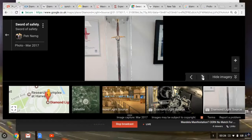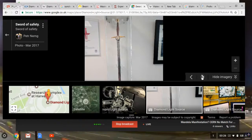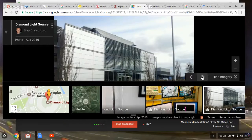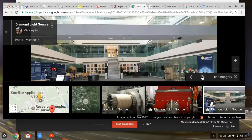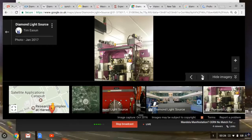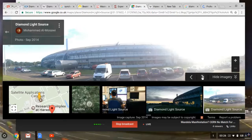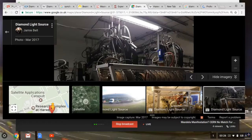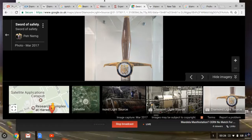Here's a little short. I'll go back to that in a moment. It says on it, as it comes up, sword of safety, British Council or something like that. It comes back up closer in a moment. There's no pictures from when it opened and all that. All the pictures are from the last 3 years. See, that's only 3 years ago. 2.5 years ago. And all of these ones are just from this year. Look, British Safety Council on this sword.